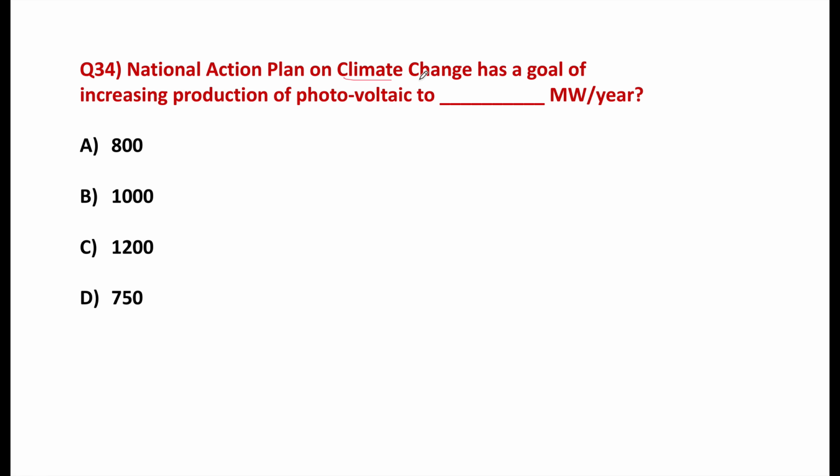National Action Plan on Climate Change. It has a goal of increasing the production of photovoltaic to how much megawatt per year? Now 1000 megawatt is equal to 1 gigawatt. The aim is 1000 megawatt a year. So if we use more photovoltaics, then we'll use more renewable energy. Also remember that India's renewable energy target is 175 gigawatt by 2022. Out of this 175 gigawatt, 100 gigawatt is solar power, 60 is your wind power, 10 is your biomass, and 5 is your hydropower.